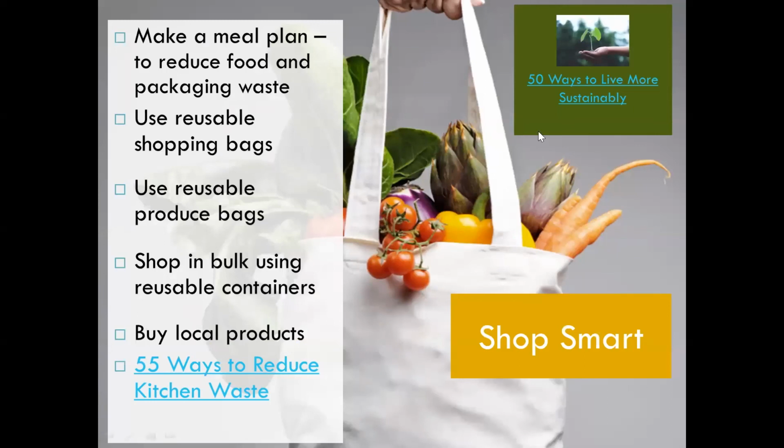And then just a few more ideas: when you are in the kitchen, it's a great way to figure out how to reduce your waste, because a lot of the waste is going to be coming from your kitchen. So making sure that you are making a meal plan, you're using those reusables, trying to shop in bulk or from local markets when possible.